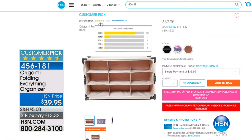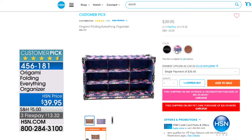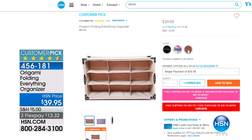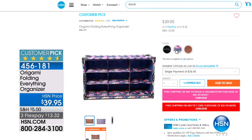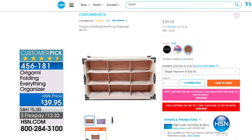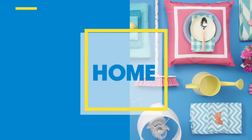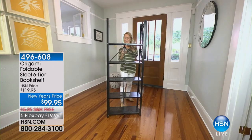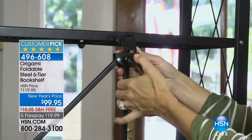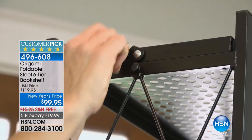Hey, this is a cool idea. Have you seen this? These are called our origami folding everything organizer. I actually have them at home, and I have shoes in some of mine. They come in three different choices. One is the print that you're seeing, but they're great for shoes, you can fold your sweaters, you can put slacks in them. You can have it sitting horizontally, or you can stand them up and have them standing vertically. A lot of great organizational ideas for you on our website at hsn.com. And because of the special incentive, you've got a chance to shop and save.